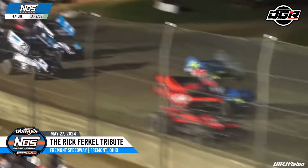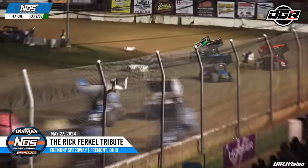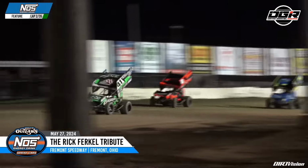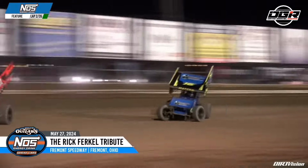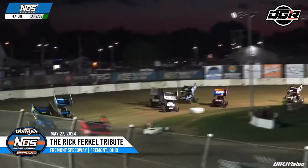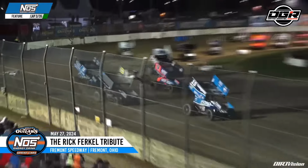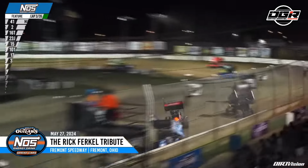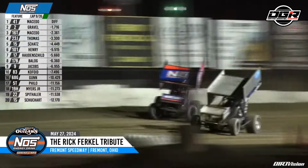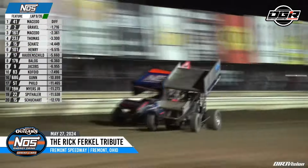Back under green flag conditions at the Fremont Speedway. Cole Macedo by Cale Thomas to take the 3rd spot. 3 wide down the back straightaway for 6th. Sheldon Hodenshield, part of that mix with Brock Zierfuss and Caleb Henry. And Henry gets the best of that battle. Caleb Henry and Sheldon Hodenshield continue their fierce battle for the 6th position.